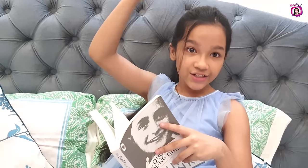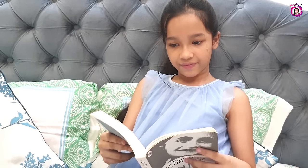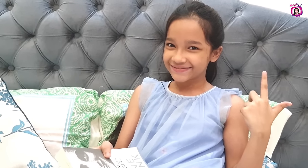Because it's kind of light, the light reflects here and I can read nicely. So I'm here carefully, and it's the best time to read books, with the rain. It's really nice.